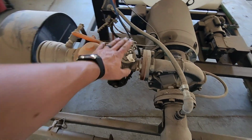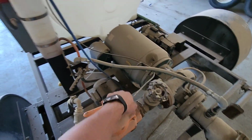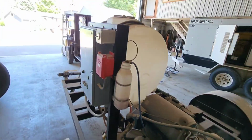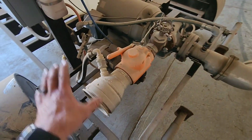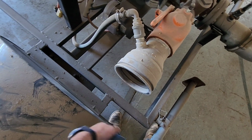We've got our gate valve to control the flow a little bit. We've got our check valve so we don't get any backflow. Pressure gauge to a Murphy switch that's never gotten hooked up. And then our coupler for our 6-inch aluminum irrigation pipe.